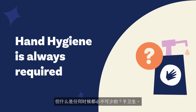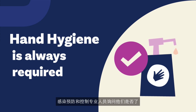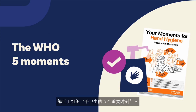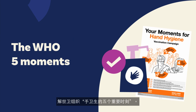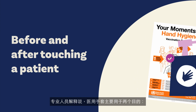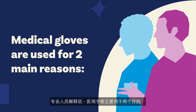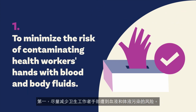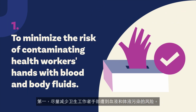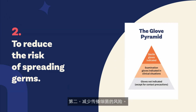But what is always required? Hand hygiene. The infection prevention and control professional asked them about the WHO 5 moments for hand hygiene, including before and after touching a patient. They explain medical gloves are used for two main reasons. One, to minimize the risk of contaminating health workers' hands with blood and body fluids. Two, to reduce the risk of spreading germs.